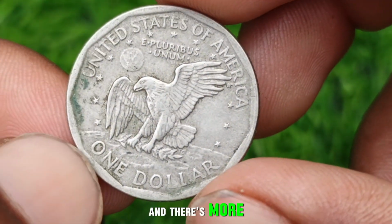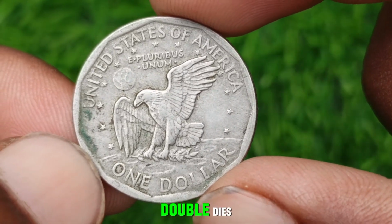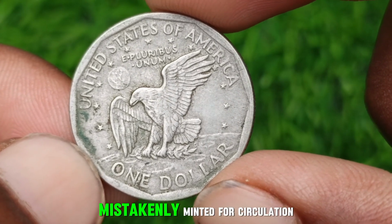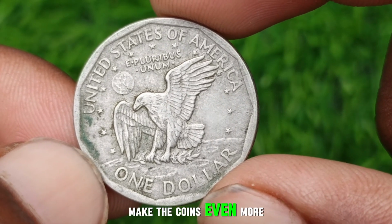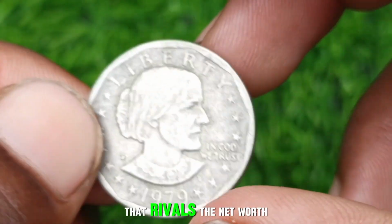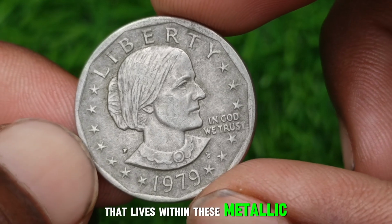And there's more. Some believe that certain 1979 P Susan B. Anthony coins have double dies, off-center strikes, or proof-like surfaces mistakenly minted for circulation. These anomalies, though incredibly rare, make the coins even more valuable. Just imagine a pocket find that rivals the net worth of a small estate. That's the wild and thrilling potential that lives within these metallic discs.